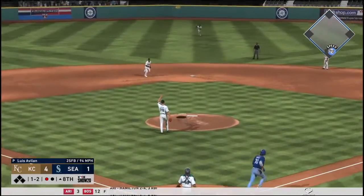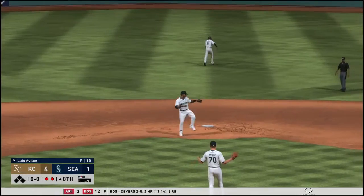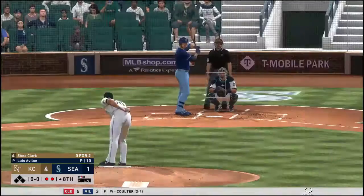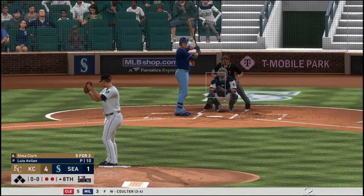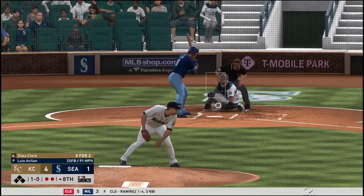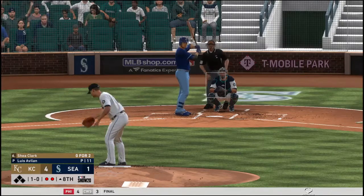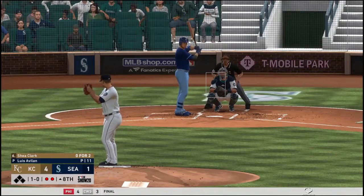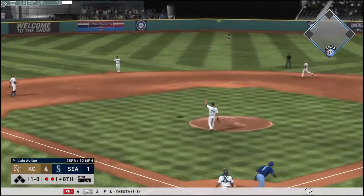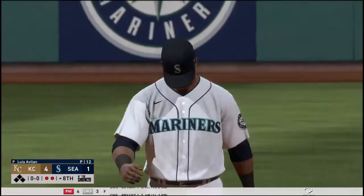Popped up. Segura is there for it. And he brings it in for the 2nd out of the inning. Up next for the Royals, digging in, Shea Clark, 0 for 2 on his line thus far. From the stretch. Now a fastball a bit too low here. It's ball 1. Bases are empty here with 2 men out. Popped him up. Segura calls for it. No trouble with this one, and the inning is over.